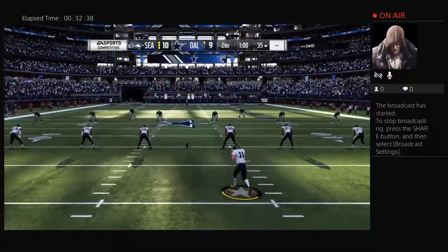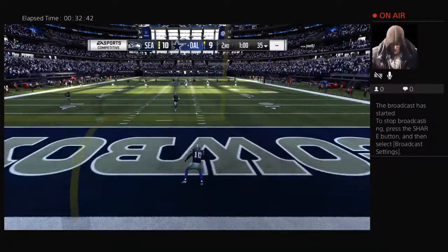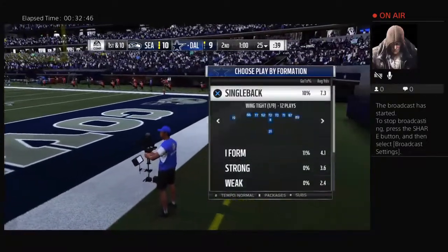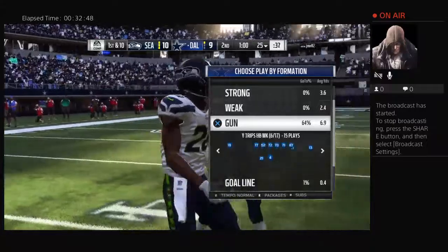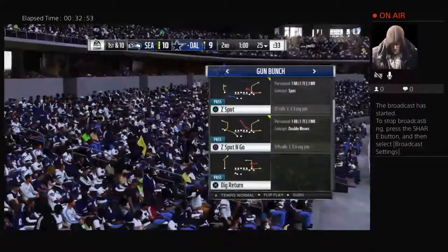Now after the made field goal, here's Sebastian Janikowski to kick it away. And this will not be returnable. It's out of the back of the end zone for a touchback. The offense for the Cowboys now working their way back onto the field.